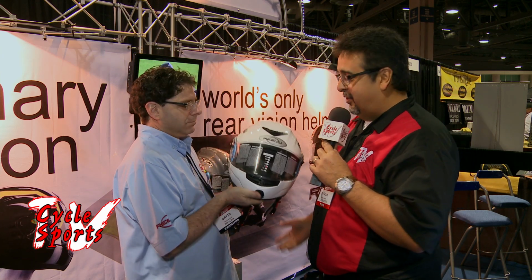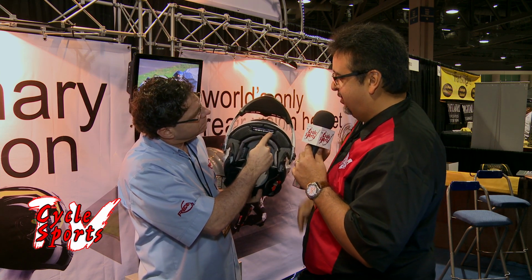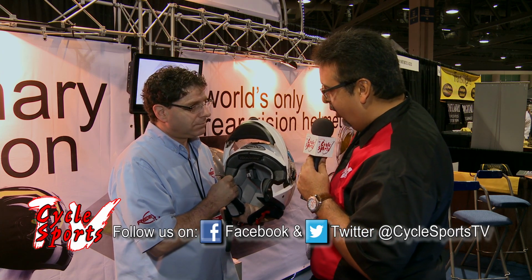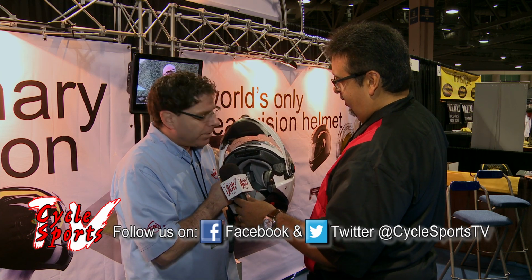REEVU actually means you can see what's going on behind you. And what an amazing feature. You can see the vision system there. So, David, tell me a little bit how this helmet works. Well, first of all, this is the first helmet with a rear vision built into a helmet.